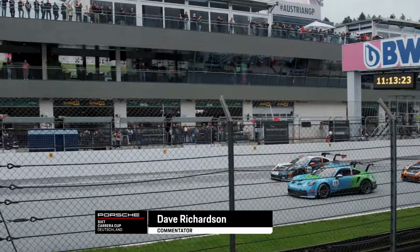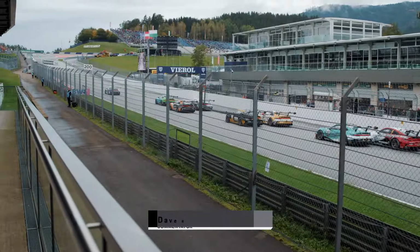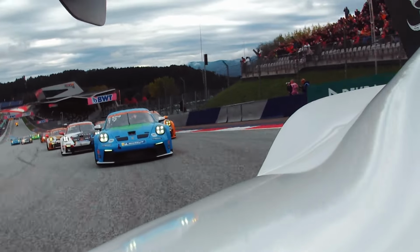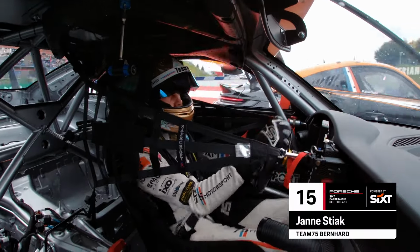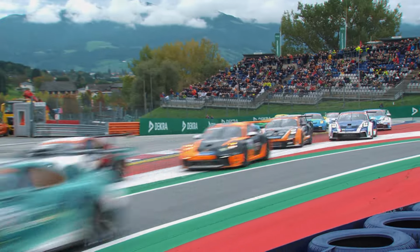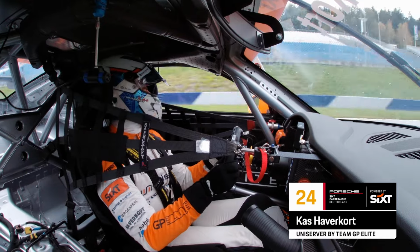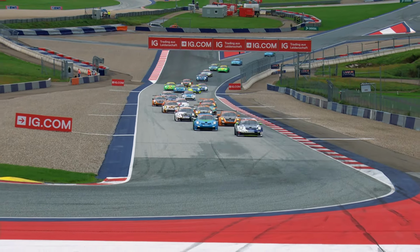Janes Styria, next to him on the other hand, has to let Harry King go. It's a bad start for Styria. Gaz Havercourt also overtakes him on the outside. You can literally see the sparkle in the eyes of the young Dutchman. However, a race has never been won in the first corner.